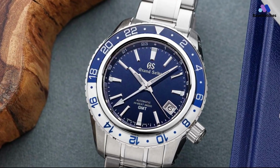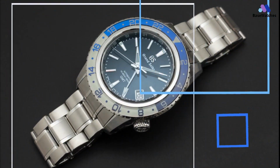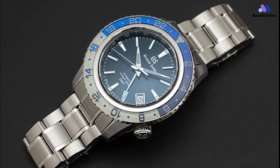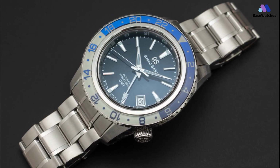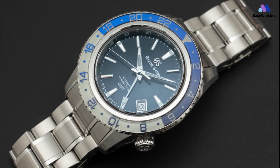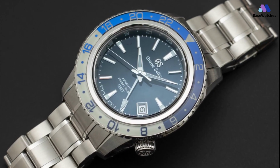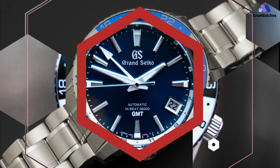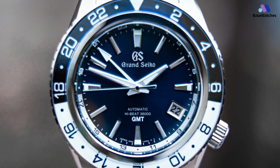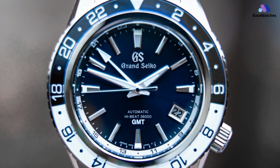The midnight blue dial and blue-white bezel made of sapphire crystal give the watch a distinct look. This model incorporates caliber 9S86, a high-specification movement that provides the same accuracy and power reserve as the core caliber 9S85, while also providing the GMT function that international travelers require to ensure that the accuracy of the time displayed is not compromised.